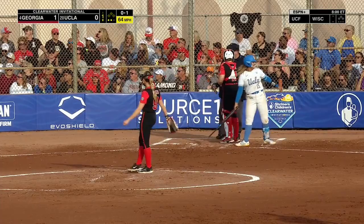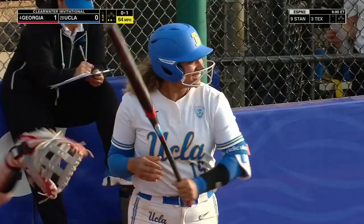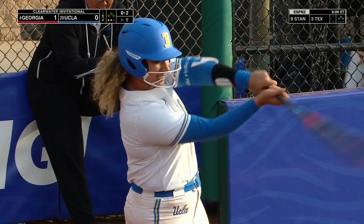Another one in that direction. Look out over at Field 8. But I think that this UCLA offense is capable of having that identity to outslug, outhit, outscore opponents.